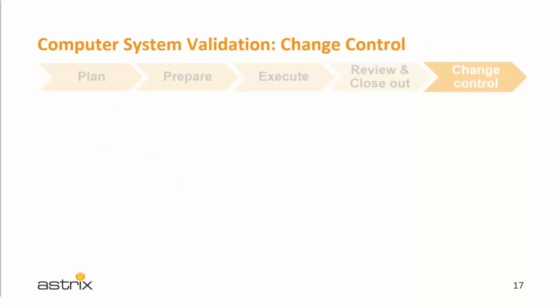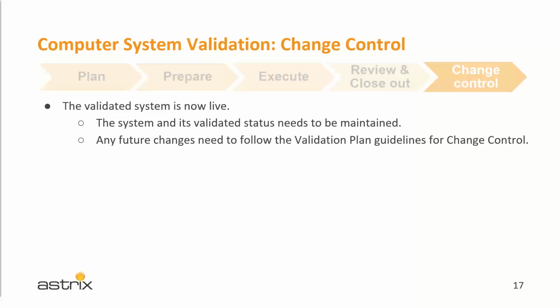Lastly, here you would have entered the last stage, right? The change control phase. The validated system is now live at this point, and the system and its validated status need to be maintained. So any future changes need to follow the validation plan process for change control with similar stages as before, which will look something like this.